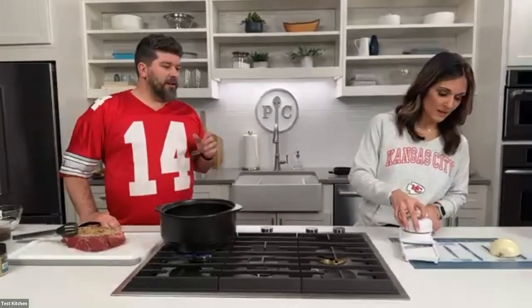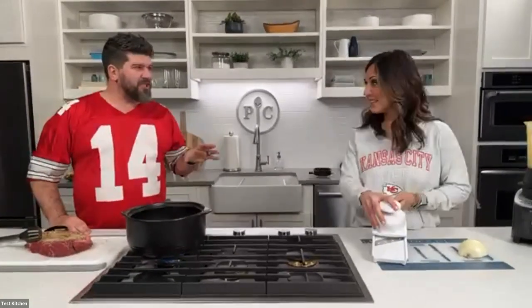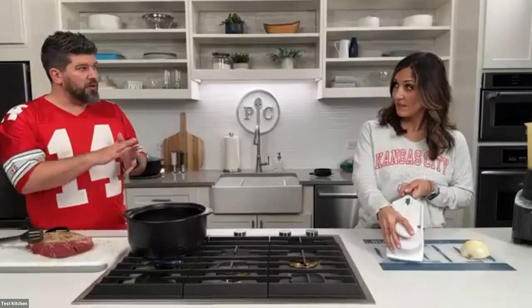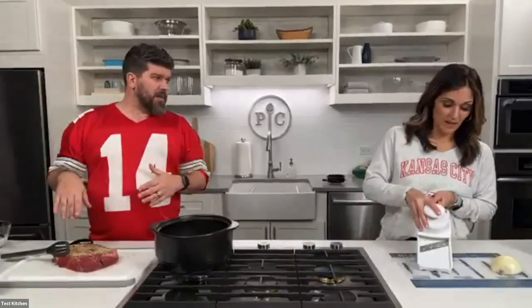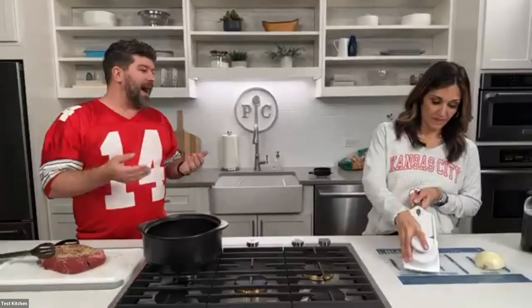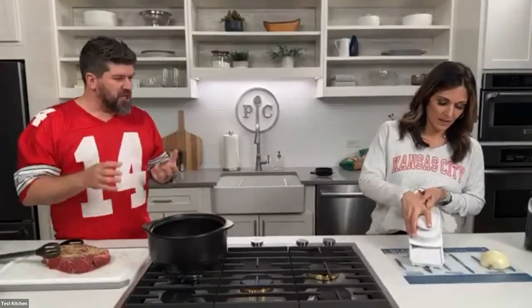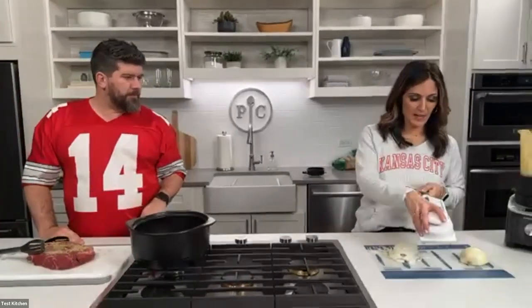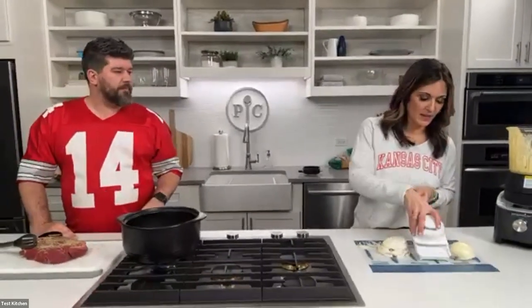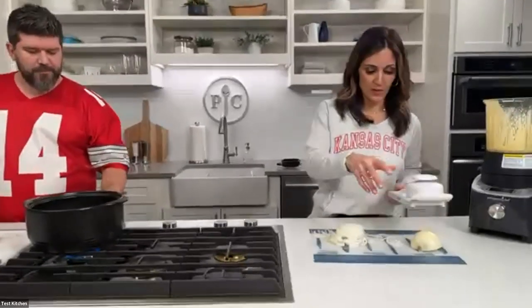Okay. I love onions in this kind of application because it just cooks down and gets really, really soft. Yeah. It adds so much flavor to the meat. So I like mine kind of thick and chunky. Yep. I'm doing mine with the simple slicer on the number 2 setting. So that's kind of right in the middle. It's not too thick, not too stringy.